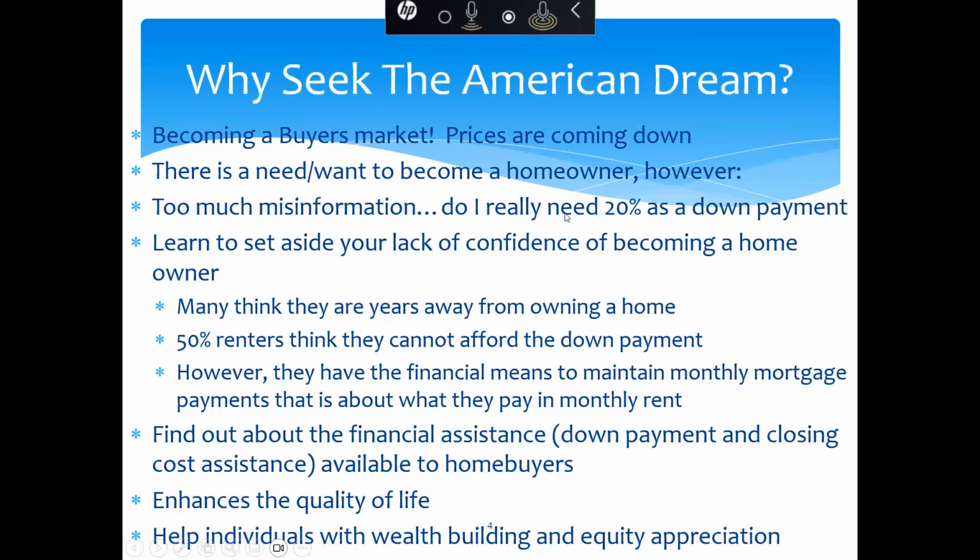So many people think I need 20% as a down payment, when in essence, some of the programs out there only need 3.5% down if it's an FHA loan, 3% if you have good credit on a conventional. And if you're a veteran, you don't need any. It's a 0% down payment if you're a veteran. They're going to learn to set aside their lack of confidence of becoming a homeowner.